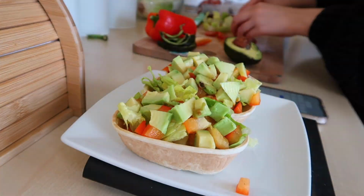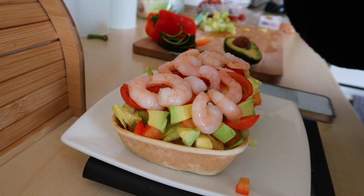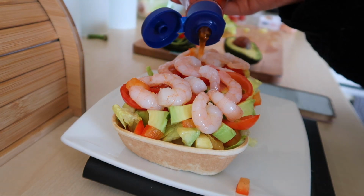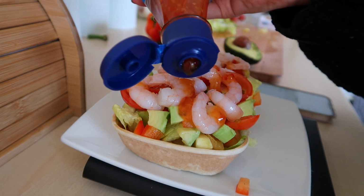So I use about 50 grams of prawns, and then for the sweet chili sauce, I use 15 grams, which is the recommended serving size. If you don't know how much to use, always just stick with the serving size. That's what I tend to do. And yeah, this is what the end result looks like. I think that they are adorable, so cute.